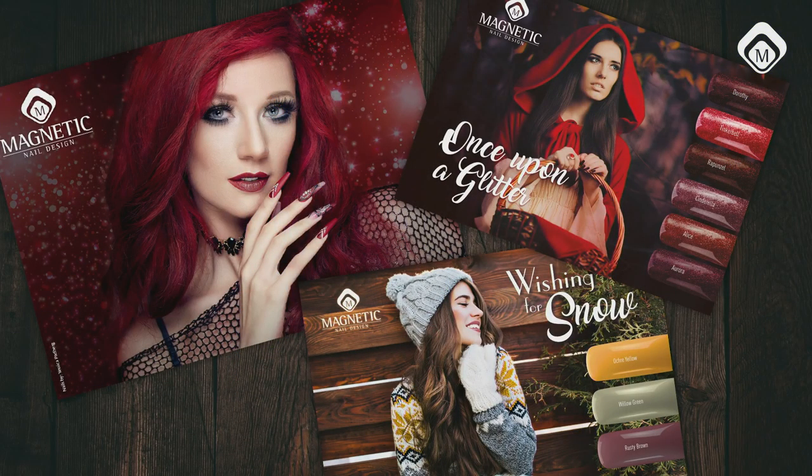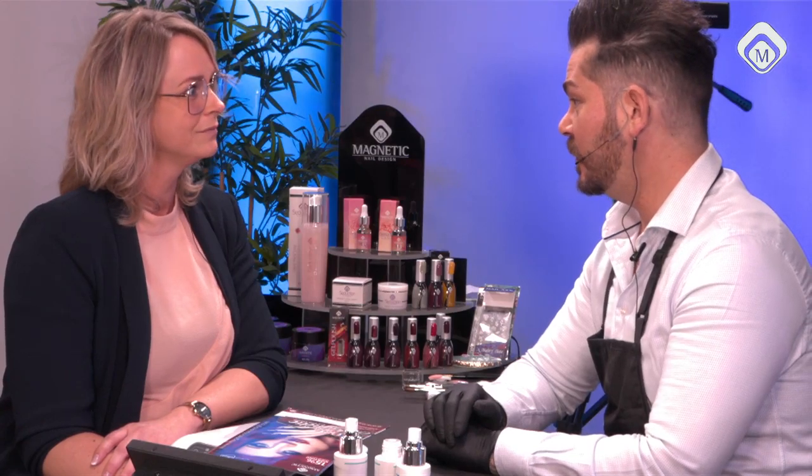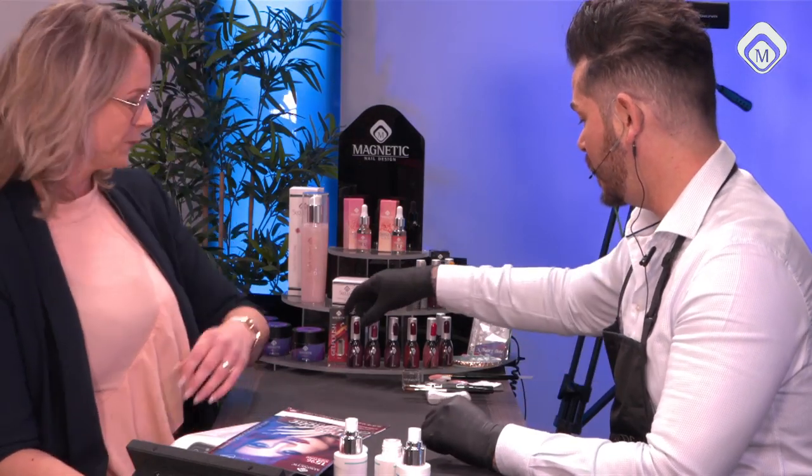One is an image made by Jessica herself. And that's the red one with beautiful nail art on it, the ballerina nails. And then we have two glitter collections. Once Upon a Glitter, and the other collection, not with glitter, is Wishing for Snow. And we're going to go through those. Yeah. Just to show you guys at home.